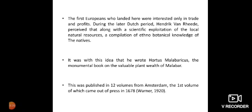Later, in the Dutch period, Hendrik van Rede perceived that along with the scientific exploitation of the local natural resources, the compilation of ethnobotanical knowledge of the natives is important. It was with this idea that Hendrik van Rede wrote the Hortus Malabaricus, the monumental book on the valuable plant wealth of Malabar, which stretches along the Western Ghats from Goa to Kanyakumari. This was published in 12 volumes from Amsterdam, the first volume of which came out in 1678.